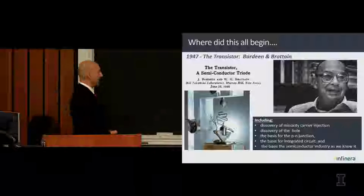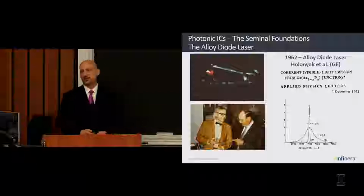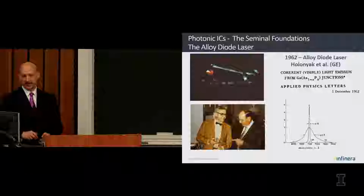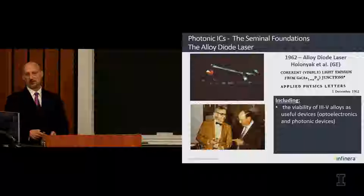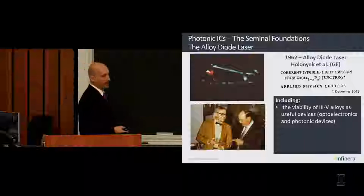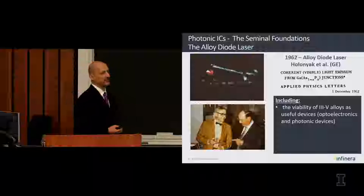On top of this, for optoelectronics and photonic integrated circuits, a seminal foundation has been the development of the first visible LED, the alloy diode laser. And really what this showed, where the conventional wisdom of the world was that alloys were too riddled with defects at the time to be useful, was that truly the 3-5 alloy was viable. And the viability of this alloy opened up the whole world of being able to use tunable band gaps to make very sophisticated devices. And in fact, all optoelectronic devices and photonic ICs that we know today use the alloy.